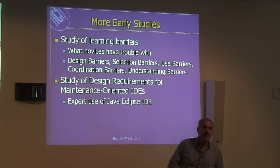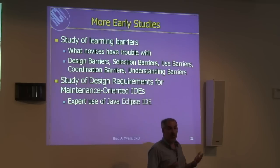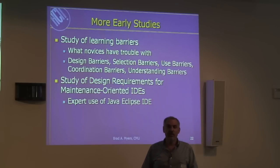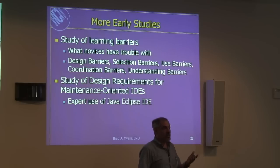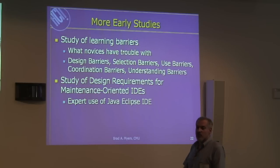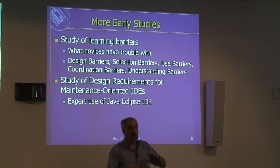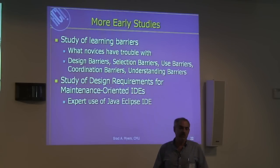We also studied novices trying to learn things. Nowadays, programming languages are a very tiny part of what you have to learn to do anything, right? Think about Java, and then think about Swing and all the other libraries you need to use. C++ versus MSDN, right? Or the Google APIs. Basically the language itself is a very small part of what people need to know.